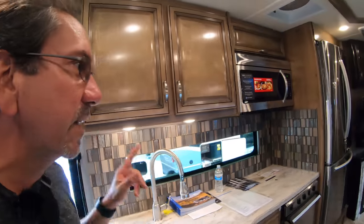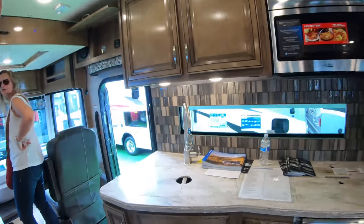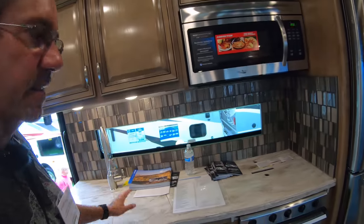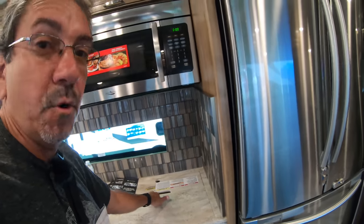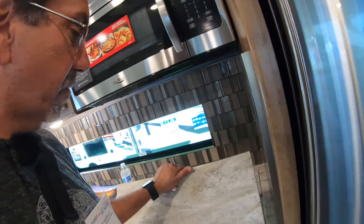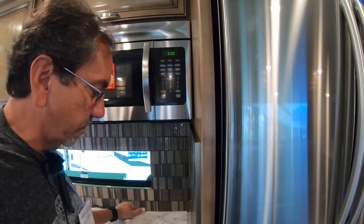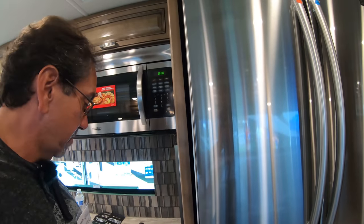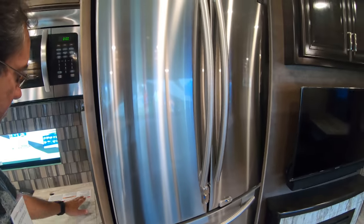Okay, first of all, that's why this is less expensive. This is gas. This is not a diesel, as the other ones. But still, everything here is very high quality. Here we have this Dometic range. This one has a propane range, this is heavy, not that induction cooktop that we saw on the diesel pushers. And I'm obviously doing it wrong. There we go.